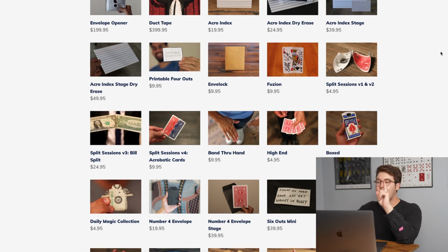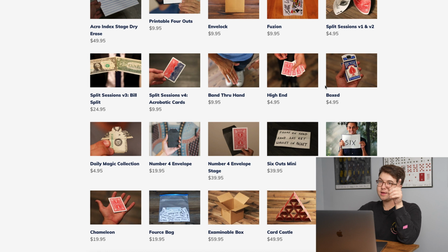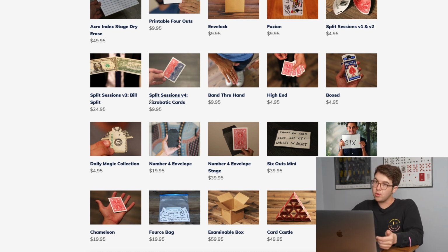If you don't have Split Sessions by Blake Voigt, now I will say Blake Voigt is really known for his card gaffes and his gimmick building skills. So he put out Split Sessions 1, 2, 3, and 4, and I highly recommend that you pick up all 4 of them. If you do any sort of gimmick making or any sort of splitting, you can learn bill splits, you can learn flap cards, you can learn how to split normal playing cards, what it takes to split them, what it takes to put them back together, and he's just going to run over everything.